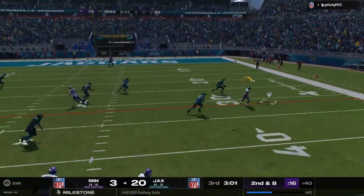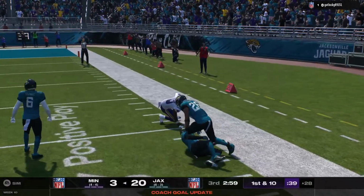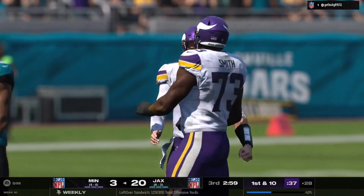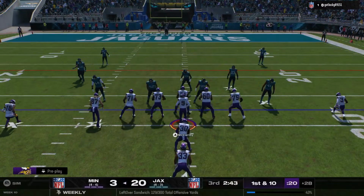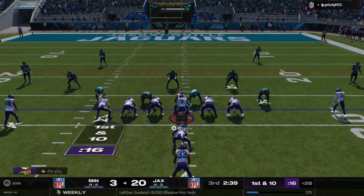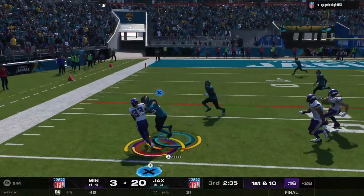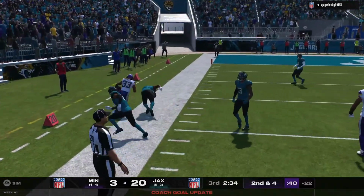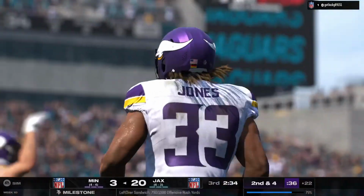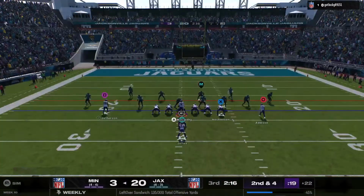Setting up to throw is McCarthy. He's got this on target to Addison. 12 yards on that hookup. It'll be a Vikings first down. On the handoff, Jones. They'll come up now for second down and 4.